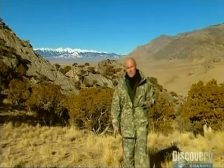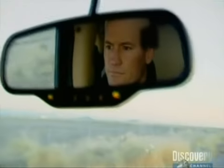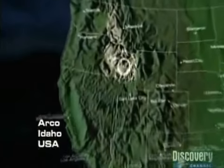But what if there was a weapon system out there that could give you all three capabilities on a world-class level? One weapons manufacturer claims to have developed a sniper system that does exactly that. Here at Arco, Idaho, I'm about to see if their claims are true.